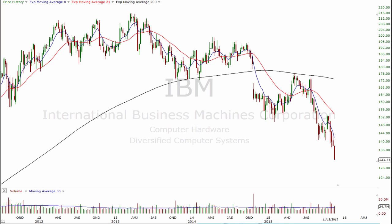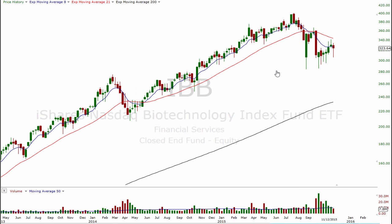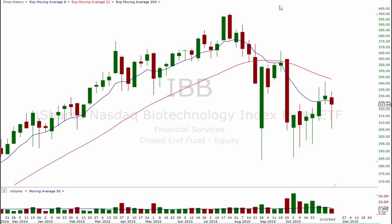The area that I think has been one of the more difficult areas to trade is biotech. And biotech, after peaking, and here's the IBB, back here, has fallen prey to some near-term volatility. This is a weekly chart that I'm showing you. Notice all these tails, right? Every time we come down, we snap back up, and every time we go up, we snap back down, even this week. So look at the weekly chart and how volatile this has really been.